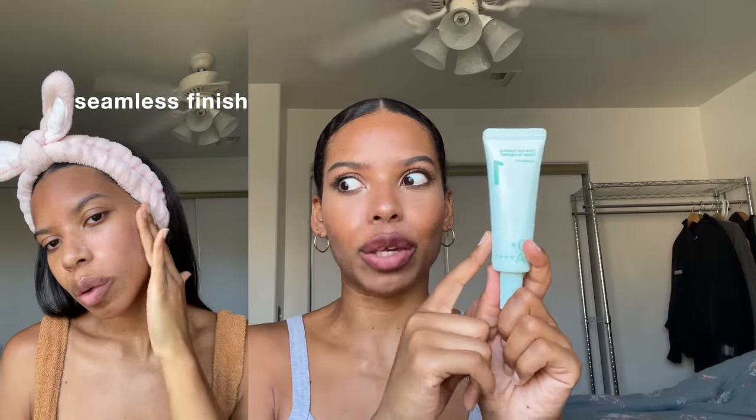When you apply this, it literally feels like you're rubbing in a luxurious moisturizer. Usually when you're applying sunscreens, it feels like a sunscreen. It kind of feels maybe like it's clogging your pores, or it just has a different texture that is very distinctly sunscreen. But this, I'm not kidding, if you applied this with your eyes closed and didn't know what you were applying, you would think that you were putting on an expensive moisturizer. So the feel of this is just so incredible.